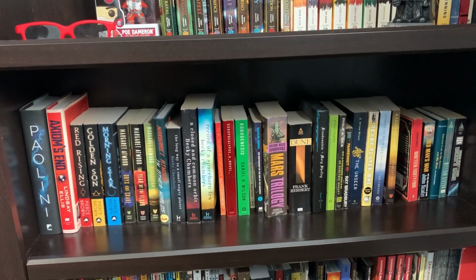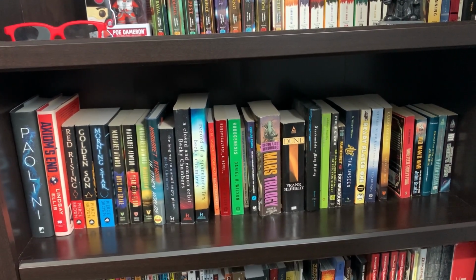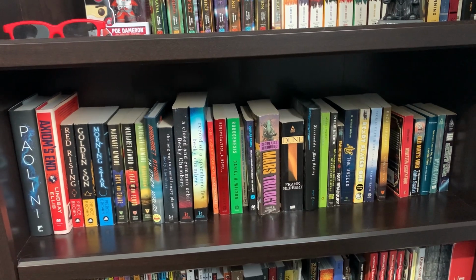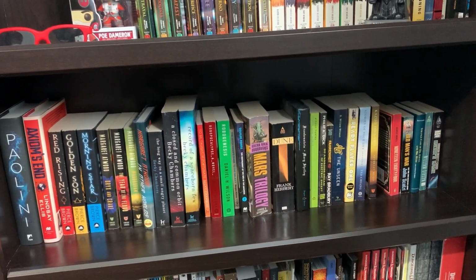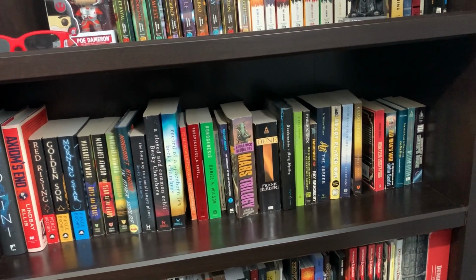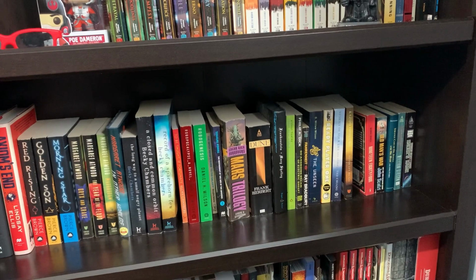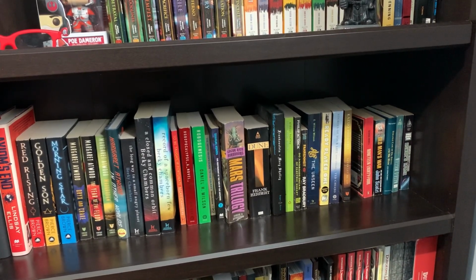My husband really likes Becky Chambers' novels. He finds them very soothing and wholesome, and so those are his. He owns Robopocalypse and Robogenesis. He owns most of these books, actually. A lot of the science fiction is his, minus Frankenstein. Oh gosh, sorry, Frankenstein is mine. Brave New World, Do Androids Dream of Electric Sheep.